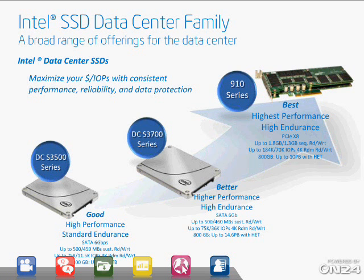That's a basic high performance standard endurance platform. Now, if you're looking for something that has high write endurance SSDs, you can move up to the 3700. So these two platforms represent a nice two-tiered storage solution for enterprise SSDs.